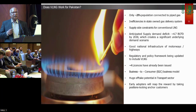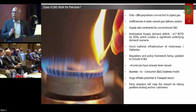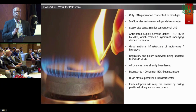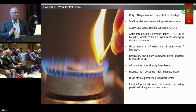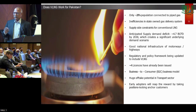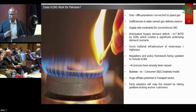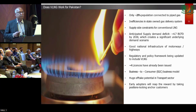All is not negative, by the way. Importantly, Pakistan has a very good road network available. It is heartening to note that the regulatory framework is being updated to include VLNG in the LNG policy. Hopefully that will be done very soon, because we have had experiences where the port authorities were concerned that the policy doesn't speak about VLNG, and we had issues there. But still, it is good to see that the process is in the right direction.